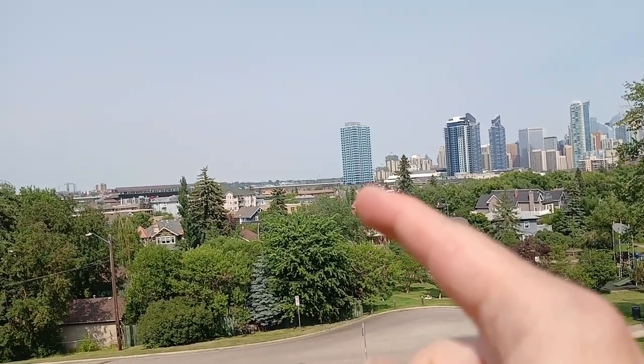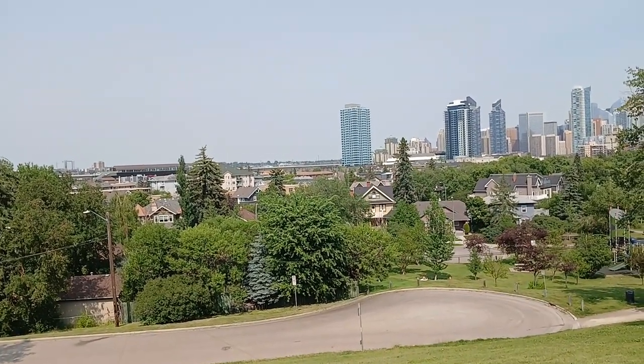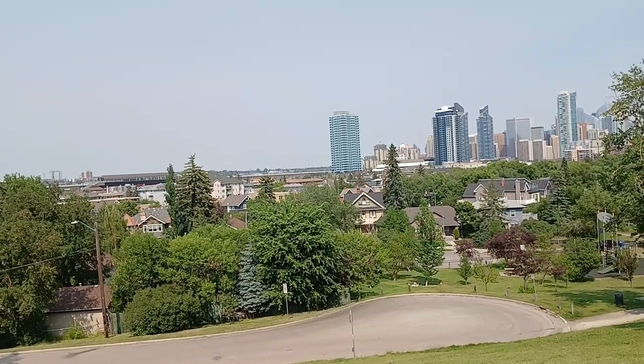And then behind it, we're going to have a look at that as well. Because in the photo, you can sort of see it. Kind of sticks out like a sore thumb as well.